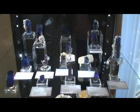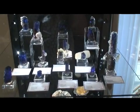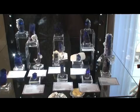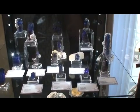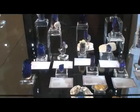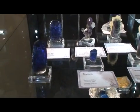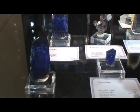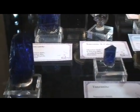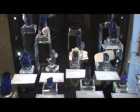We're in Marcus Ariglieri's room. Marcus and I have had a chance to get to know each other through John Vievert, and he's got quite the collection of actually beautiful dark blue tanzanites. If you're into dark blue, that is your species. I'll zoom in on a couple of them just to give you an idea of the incredible color you've got. Pretty cool blue.